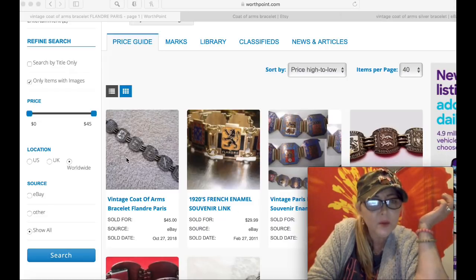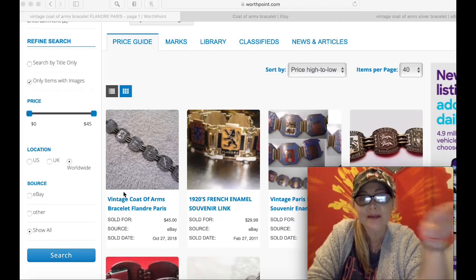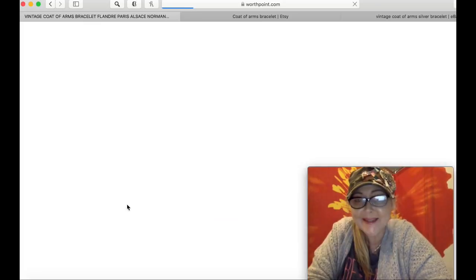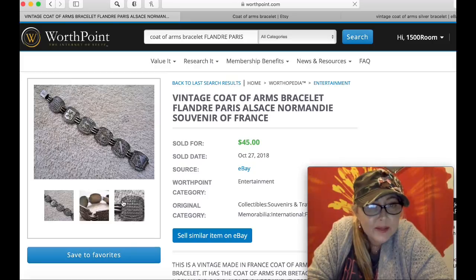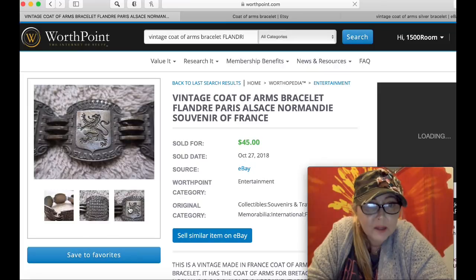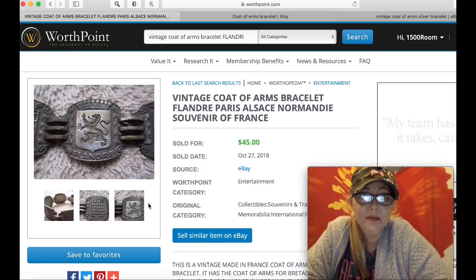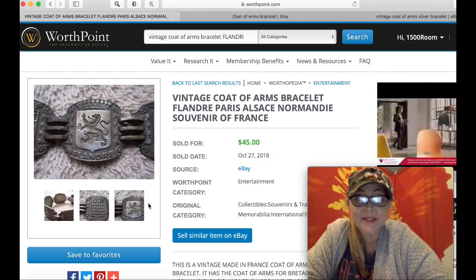All right, so I was looking on Worthpoint, and I found this one here at the top, you guys. This one right here, it sold for $45 back in October, and it looks exactly like mine. So let's take a look at it real quick. I was super excited to see this, especially since I got it in a jewelry jar. I mean, it's exactly like mine. There's some close-up of some of the pictures that says Flandre. So their title reads, A Vintage Coat of Arms Bracelet, Flandre, Paris, Alsace, Normandy, Souvenir of France Bracelet.